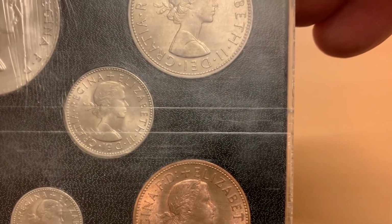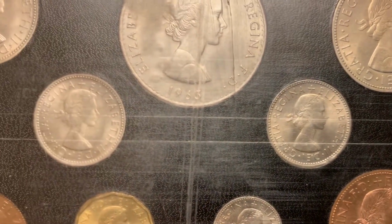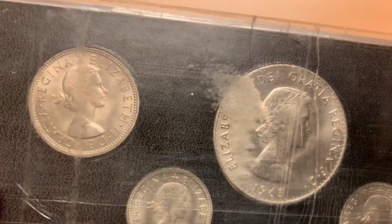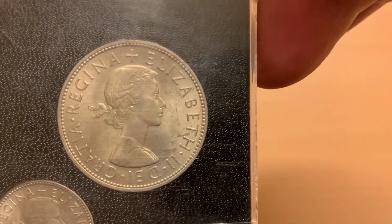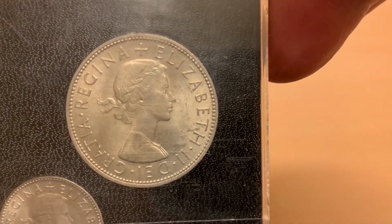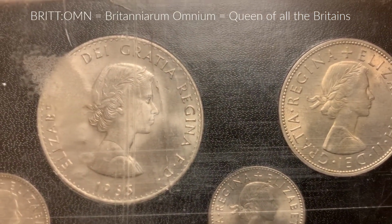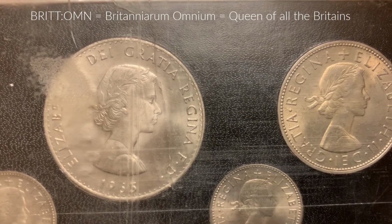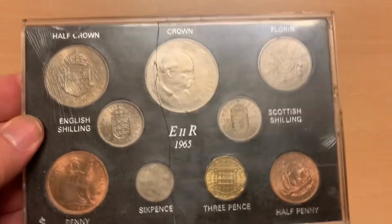Around the outside on some of the coins is the legend for the words Elizabeth II Dei Gratia Regina Fidei Defensatrix, which is, in English, Elizabeth II by the grace of God, Queen, Defender of the Faith. However, some of the larger denominations do not have the FD on the obverse. The legend Britanniarum Omnium, Queen of all the Britons, which had featured on her predecessor's coins, was removed at the beginning of her reign after the production of one initial set.